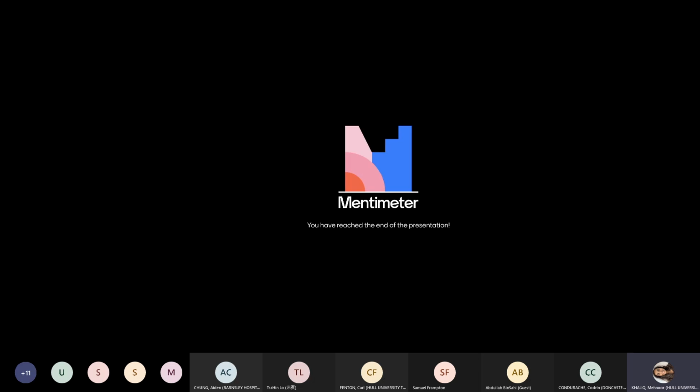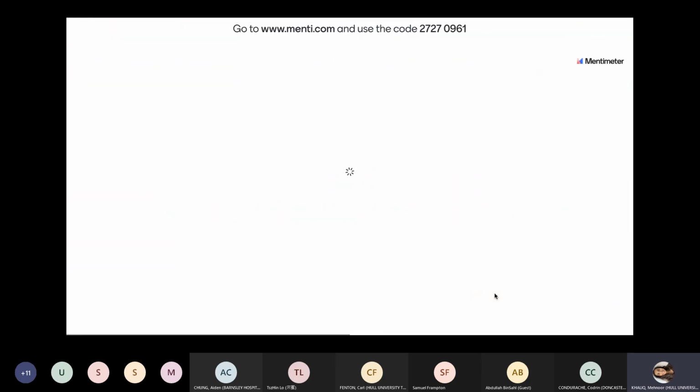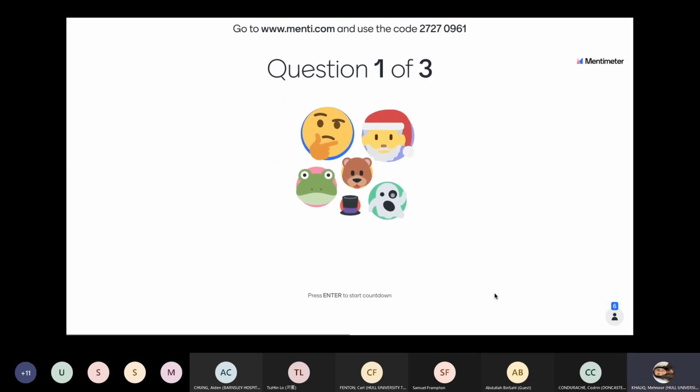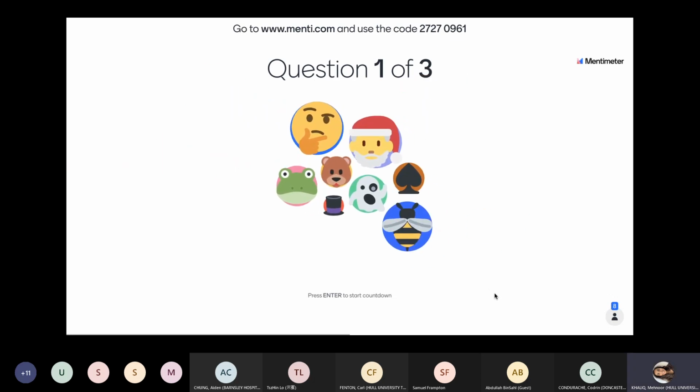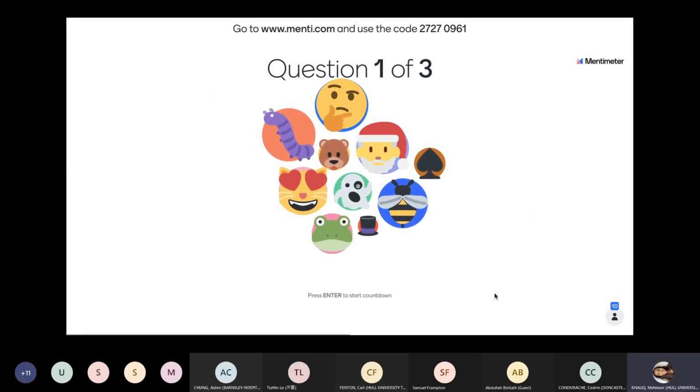Okay, so going back to the Mentimeter, sorry, I know it's a lot of moving backwards and forwards. There's a few questions to ask. So what I'll do is I'll go through these questions, and then I'll go through the slides and explain why the answers are why they are. So I won't explain it while we're going through these questions, but I'll do it when we're going through the slides.